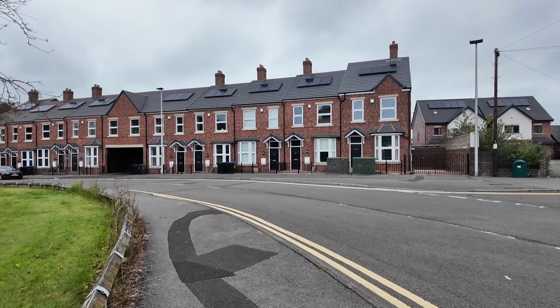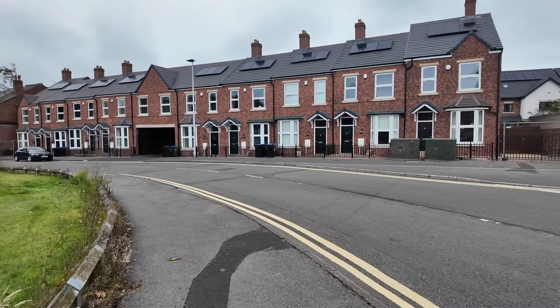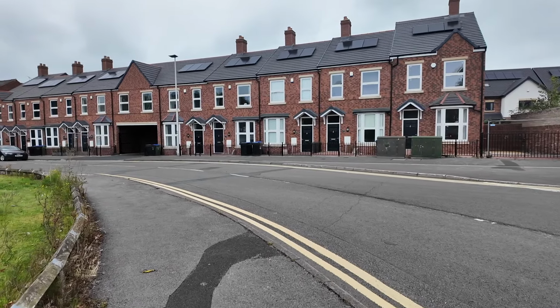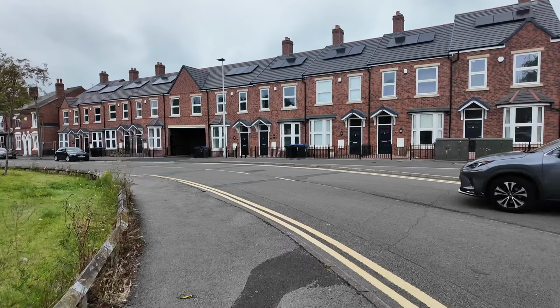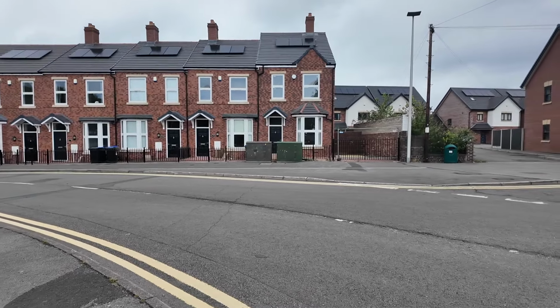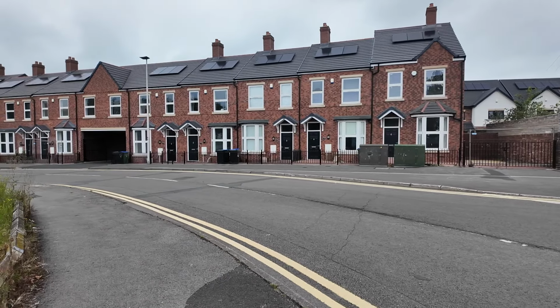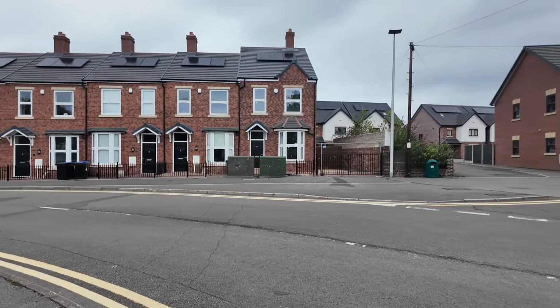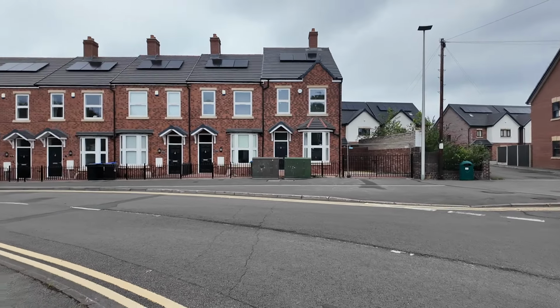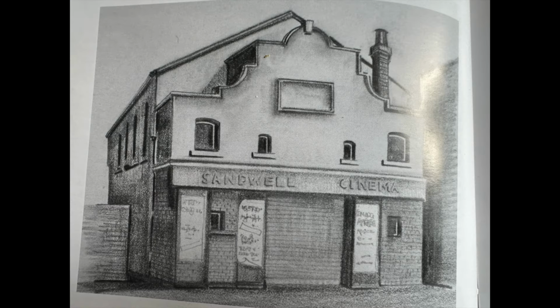There is definitely a lesser known cinema that I'm sure many of you are not aware of. It was called the Sandwell Cinema here in Sandwell Road. Now it was originally an old chapel, and it was converted to a cinema, and the actual chapel itself dated from 1812, and it even had a graveyard. And so a new frontage was built, and on the 24th of August 1922 the Sandwell Cinema opened for business.